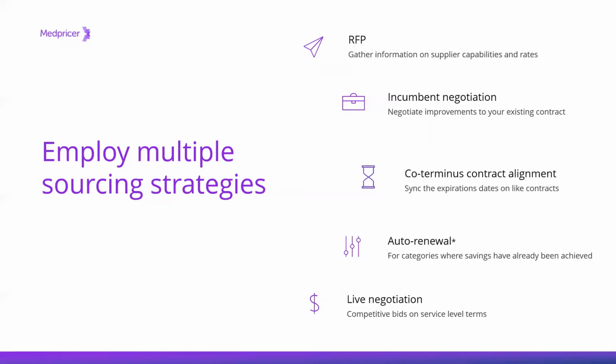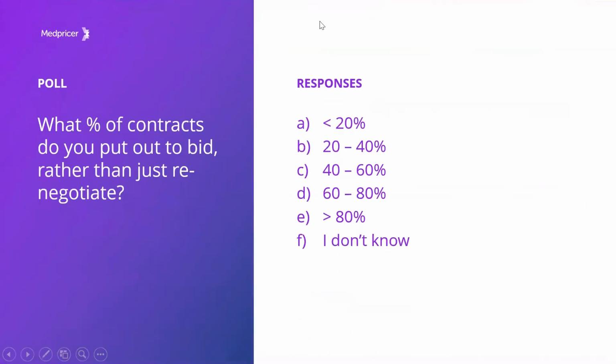So maybe it's the dollar threshold thing, like I mentioned before. So anything above X amount, you have to put it out to bid. But maybe you have contracts and categories where your stakeholders are happy. Your market research indicates that your contract and price look pretty competitive. Maybe that's a situation where you're just renegotiating with your incumbent. That's great. So considering your typical sourcing strategy, let us know, on average, what percent of contracts does your team put out to bid?